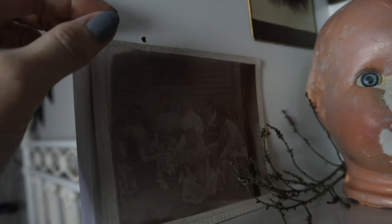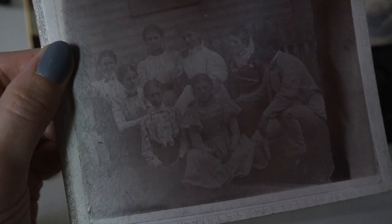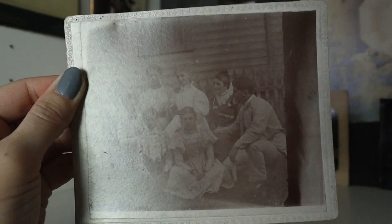Next to her is actually one of my favorite group photos. This is a little cabinet card of a family, and I love her poofy sleeves. Look at those. I would love to have that dress. There's some really cool ivy border around this, or maybe it's flowers. Yeah, it's flowers. It's not ivy, but still a really cool border. I just love the look of this.